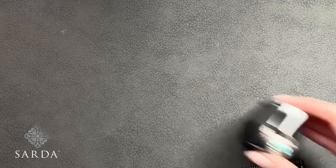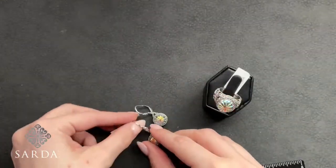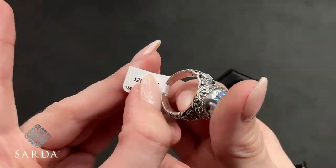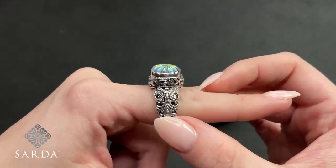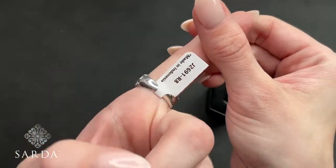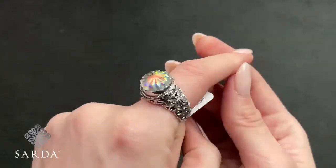So this is a rose pink mother of pearl doublet with zero Saturn and the ring. J2691, size 8 on the ring, and J2692 on the earring. Right, 2691, size 8 ring. You can see this cool flower cut on this. The colors are unreal. Butterfly on the side, a little bit of open work there. High polished sizer band, butterfly on the other side. And then Tree of Life kind of around the bezel of the stone.